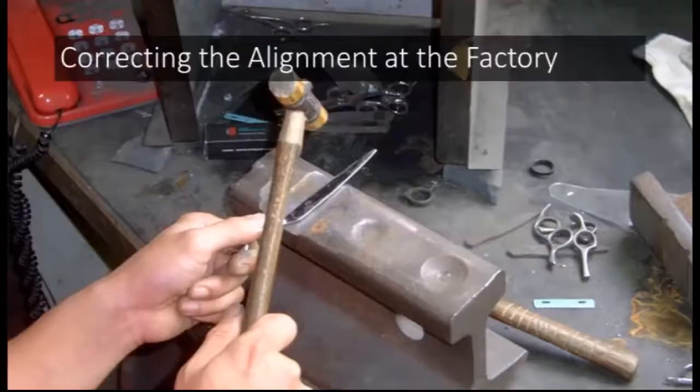Yes. And then at the factory, they check the alignment, and if there's an alignment problem, they'll correct it at the factory. They do that by using a special anvil and a special hammer, and they tap the shears and work on them. One of the few things you need to worry about, though, is if you notice the picture we have up here, some of the handles are broken.